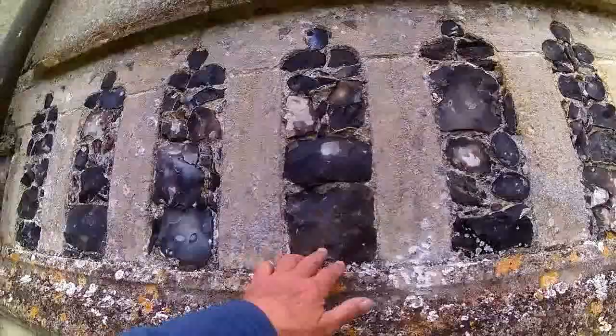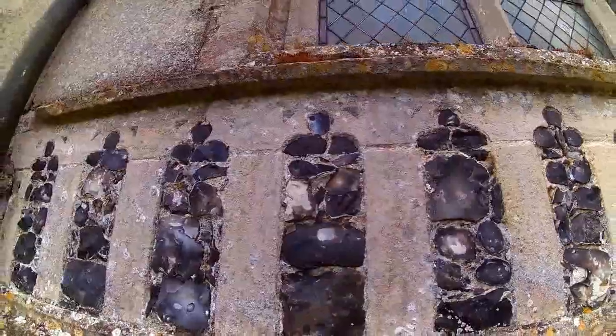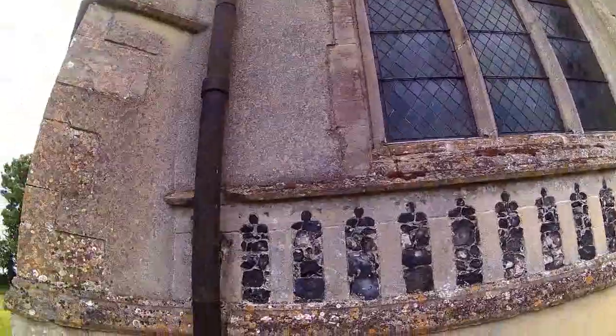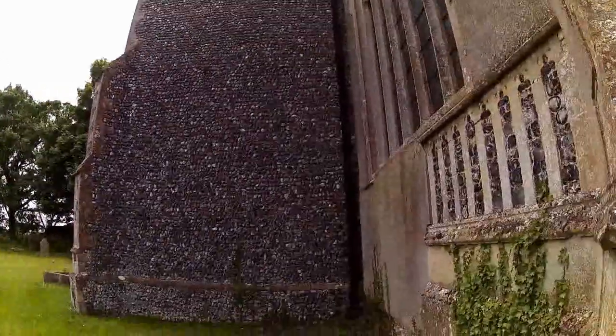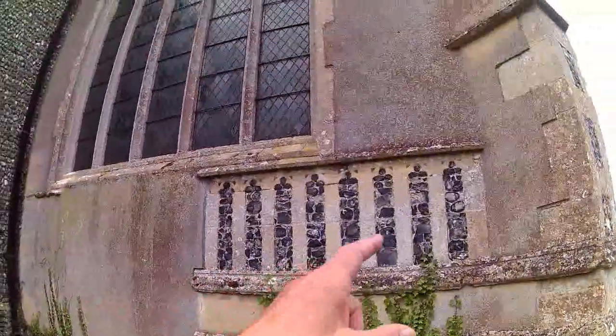Lovely flint work here again. You see this fairly often, where the flint's been set in with the stone, and then little bits of flint used to make this sort of top. It's lovely. A lot of weather though on that stone beneath the window. Looks like some fairly major repair work was done at some stage here beneath this window. The flint would have originally gone across. What's happened here I don't know, but I guess this window was added at a later date. Doesn't look all that old actually.